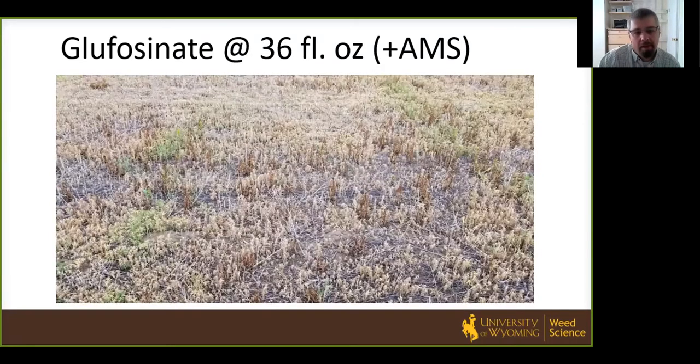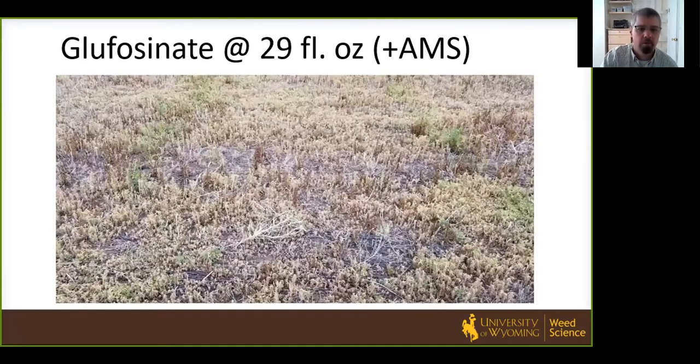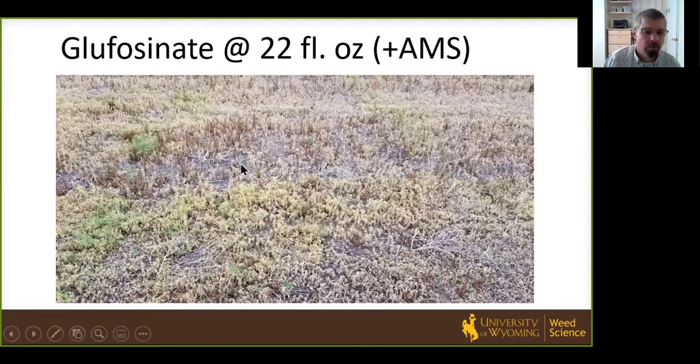looked pretty good. And again, we didn't see a huge decrease in the amount of control we got as we dropped from 41 ounces to 36 ounces to 29 ounces. We do start to see a little bit more of a drop off from 29 to 22. You can see some of the yellow plants, although the longer this went out, we really lost those visual differences between 22 ounces and 41. So we do see a little bit of a break between 22 and 29, but overall, not a huge difference in any of these single applications.